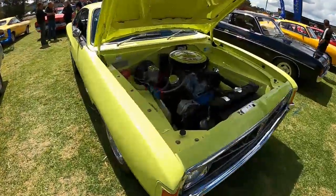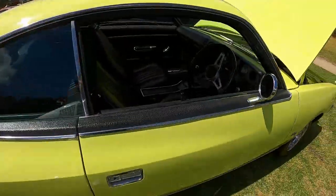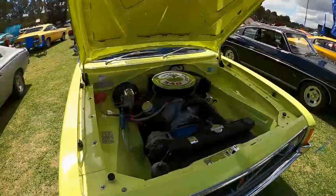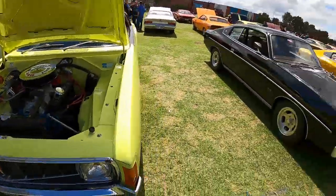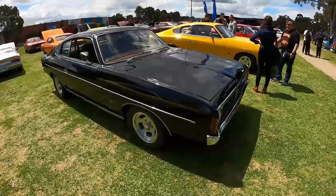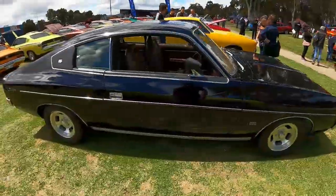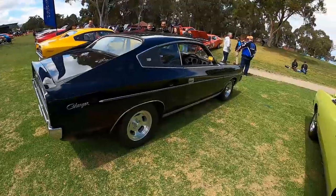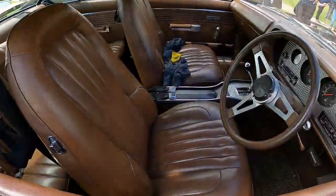Okay, another E55 here. We've got Simon's tough E55. Beautiful car. Just have a bit of a walk around. All right, that's Simon's beast. Ran some pretty quick quarter mile times too, so really cool. Now we've got Wayne's. Once again, this is an E55. Wayne actually bought this car new, so he's owned it all of its life, which is pretty cool. Unrestored, unpainted, beautiful car. Very standard looking killer.